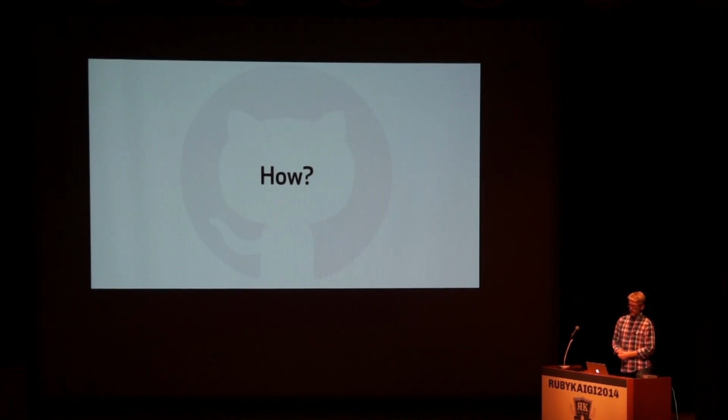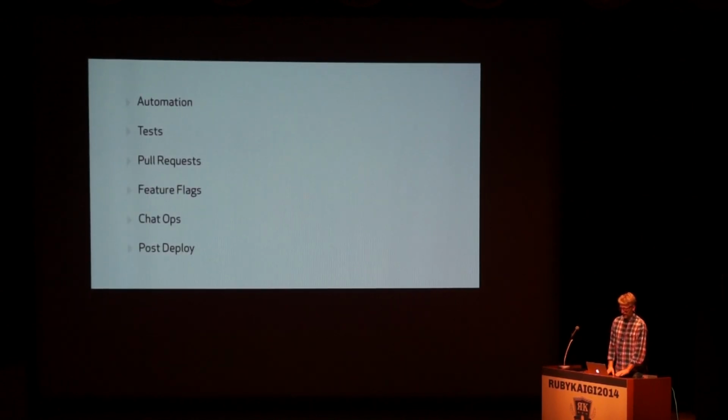How do we actually go about it? How does GitHub go about it, or how can other teams go about this? There's a lot that goes into this. I'll go through some of these things kind of quickly because I'm going to assume that things like testing are fairly fundamental at this point in the Ruby world. But I'll still at least touch on them.